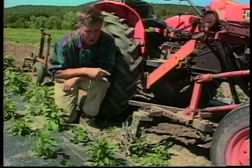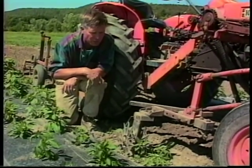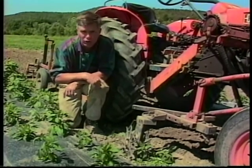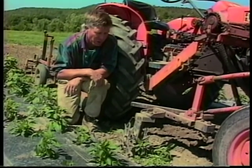We've been trying to figure out a system for the edge of the plastic for as many years as we've used plastic, and this is coming closer to what we want all the time. We used to use shovels.